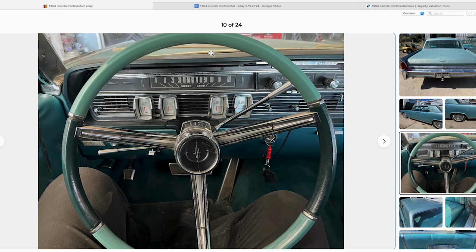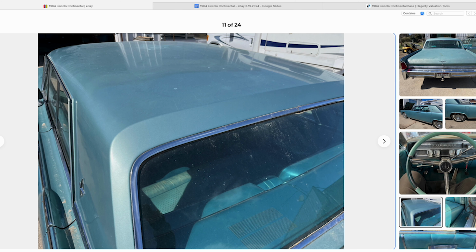Inside the car, we can see it is an AC car. That's because if this was a non-AC car, these vents would not be here. The heat would only come out underneath the dash. But rest assured, this is an air-conditioned car. We can see it does look like it has just the AM radio. It does not have the Autronic Eye, which is the headlight dimmer. And we can see, for the most part, everything looks complete, which is kind of a key thing. 89,000 miles or so, which I believe the listing did say.